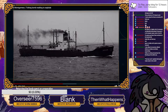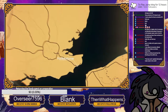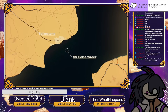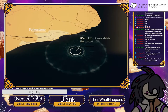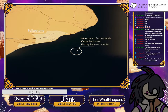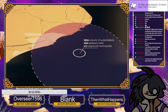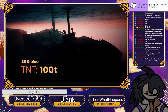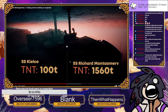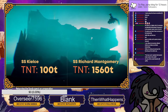Of explosives and equipment sank off the coast of Folkestone in England. In the recovery attempt, 100 metric tons of explosives on board were accidentally detonated. Yeah. This caused a 150 meter high column of water and a magnitude 4.5 earthquake, and 6.4 kilometers away in Folkestone, buildings were damaged. The SS Richard Montgomery has 1,460 metric tons more explosives on board.